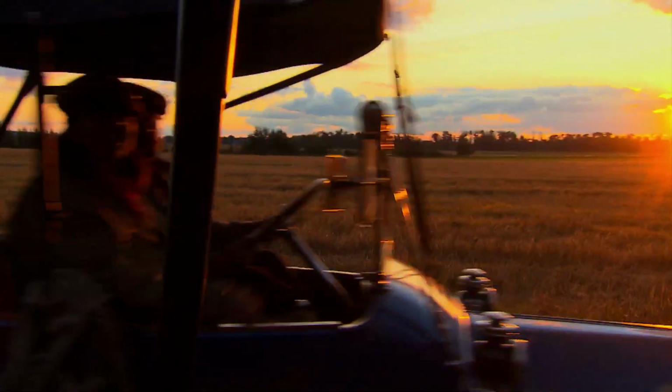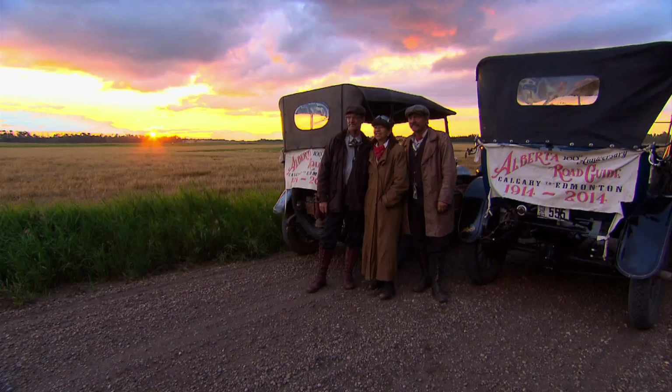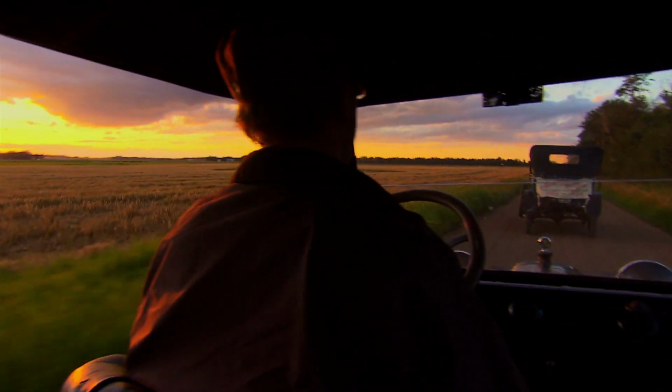Try to get a shot right here. Hey, just the cars now. Get the hell out of there.